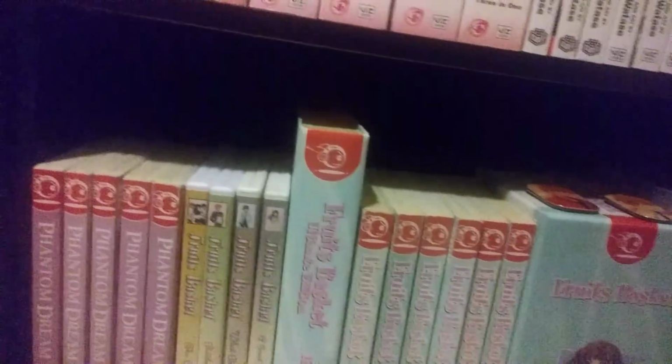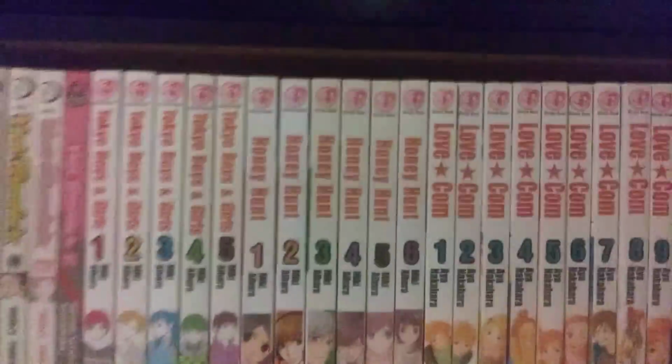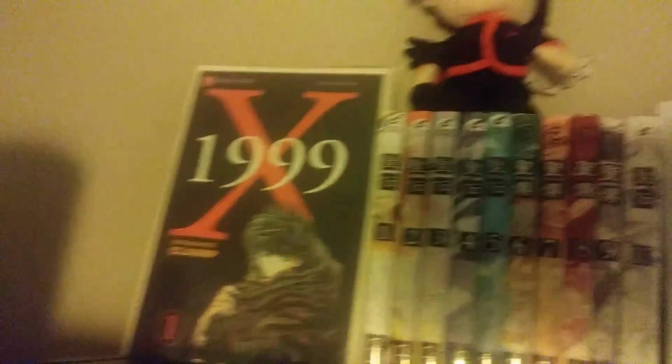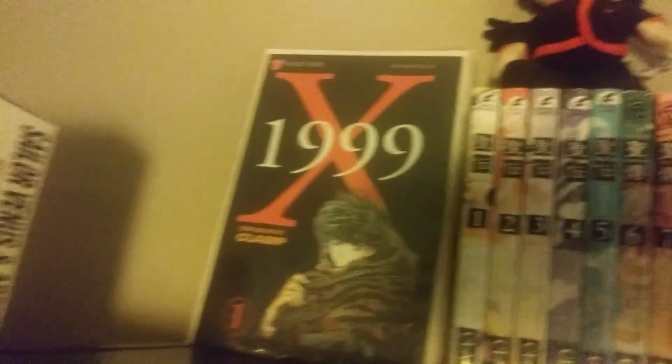Okay, that was shelf 1, and this is the shelf that I call my Shojo trash shelf. Trying to get up without making the camera go all crazy. I did kind of do a short clamp video on this one, but I did move everything around and got a lot of new ones, so I'll just go ahead and show it again. That's my X single issue with all the volume 1 to 6. And then my Comaway plush that I have no idea how it appeared in my collection, it just did.